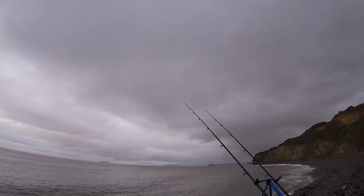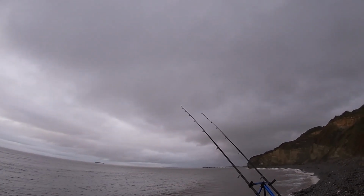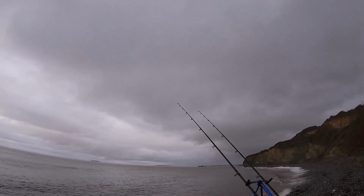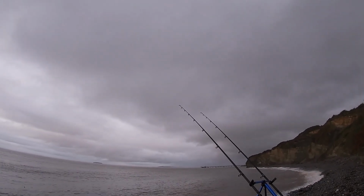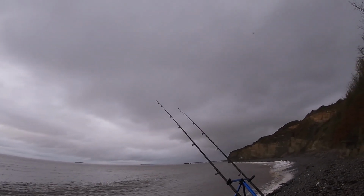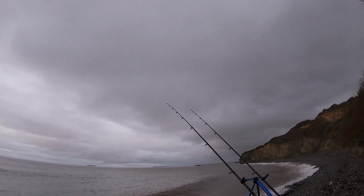Yes, I've got a couple of new blanks at home, so I might whip them up with new eyes, etc., and put those tip lights on them.